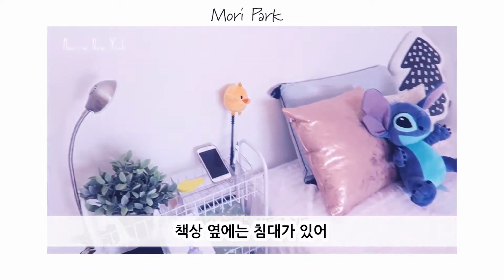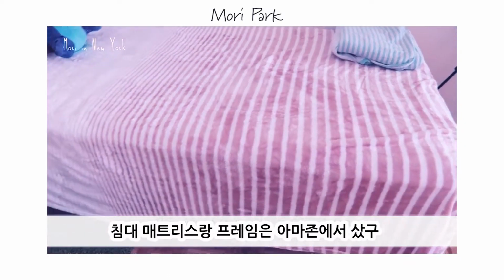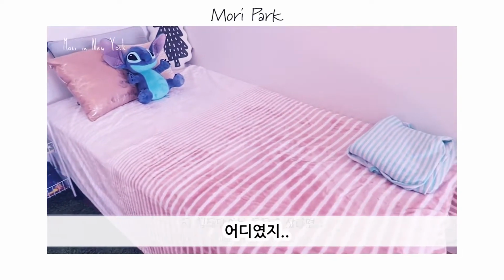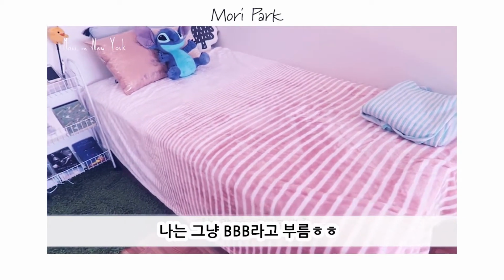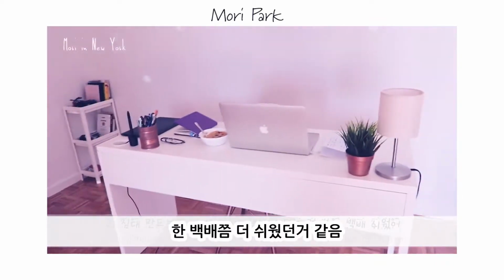Next to the desk is the bed. I got this mattress and bed frame from Amazon. I got this blanket from, where was it? Bed Bath & Beyond, or I call it BBB. Making this bed was a piece of cake compared to making that desk.